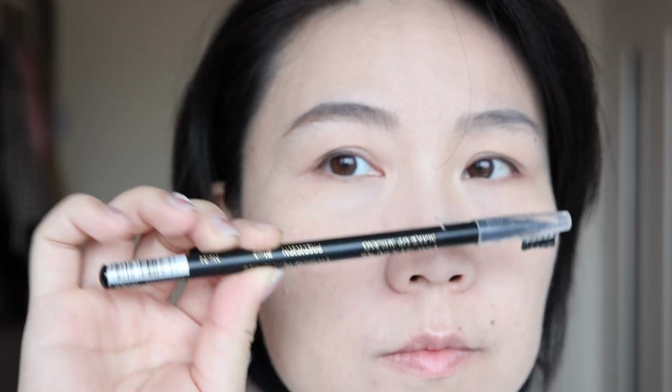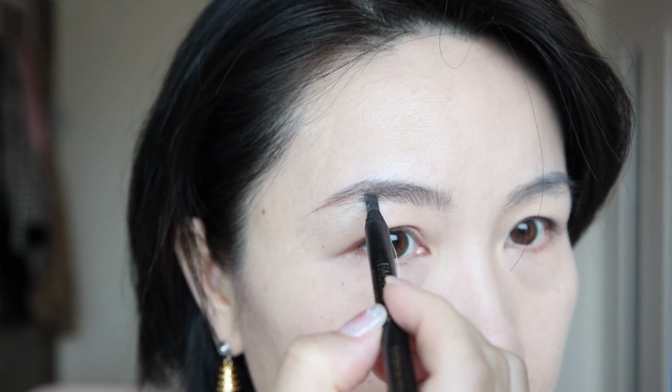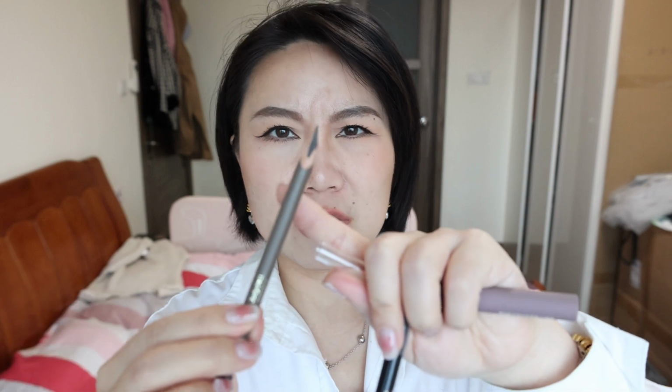Then I changed to my always-go-for brow pencil. Can you guys see the obvious difference right away? This brow pencil, I think, is just a very normal brow pencil. At least on my brow, it doesn't deliver the result of its design. So yeah, same with the brow mascara.